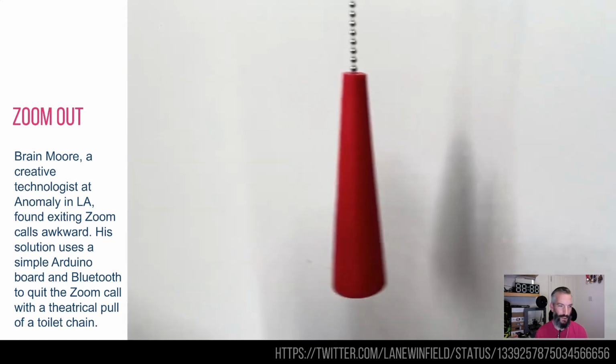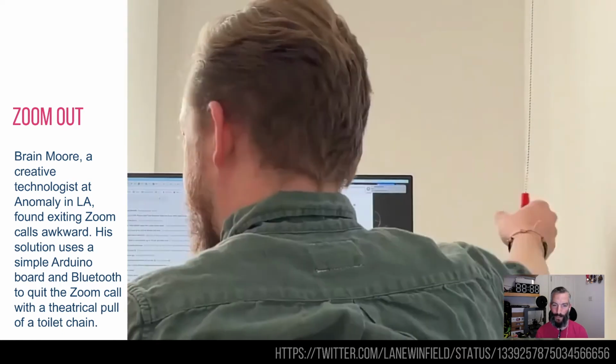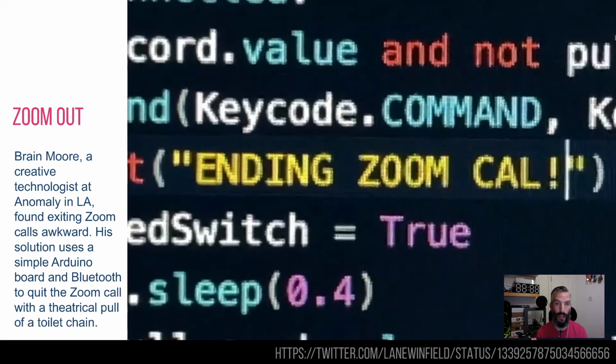You simply reach across and you pull this toilet chain and it ends the call for you, which I think is a really neat way of doing it. So all the files are available on GitHub. Just follow or just Google him, basically, it will be there.